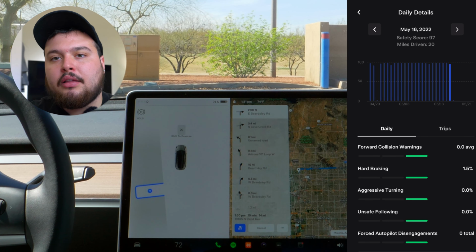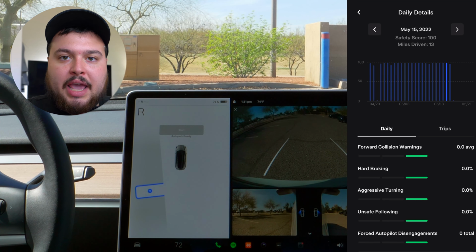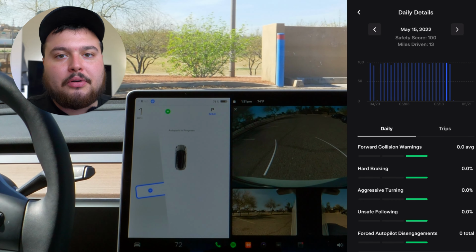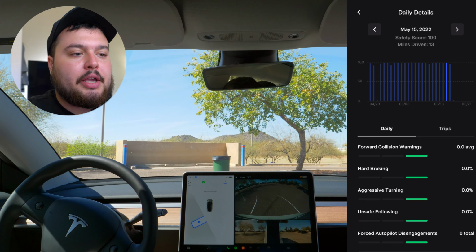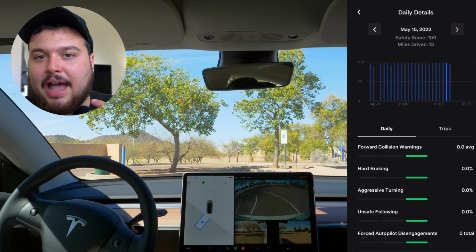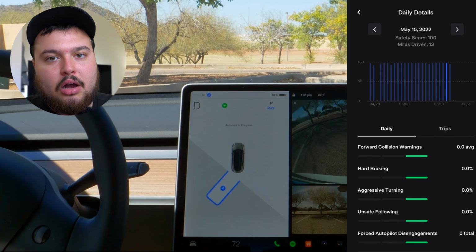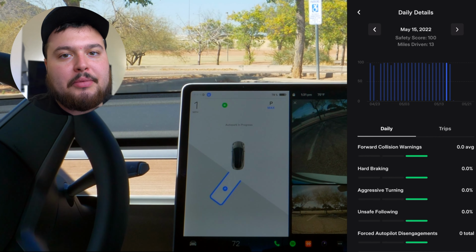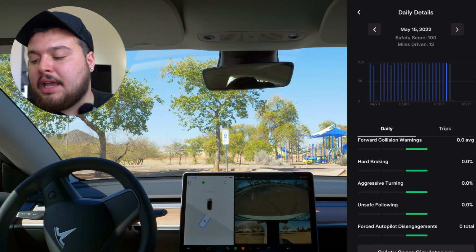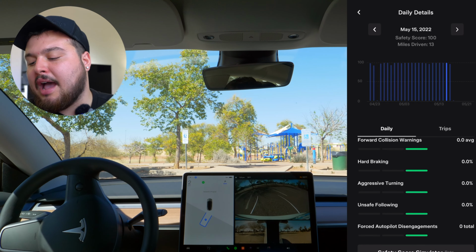Aggressive turning. This is very simple. You just really want to take turns like a grandma in the nicest way possible. You want to turn like your grandma's driving the car. So before turns, think ahead, slow down, make the turn. I have had some people honk at me. Don't pay attention to them. They're not going to do anything. Just drive like grandma.